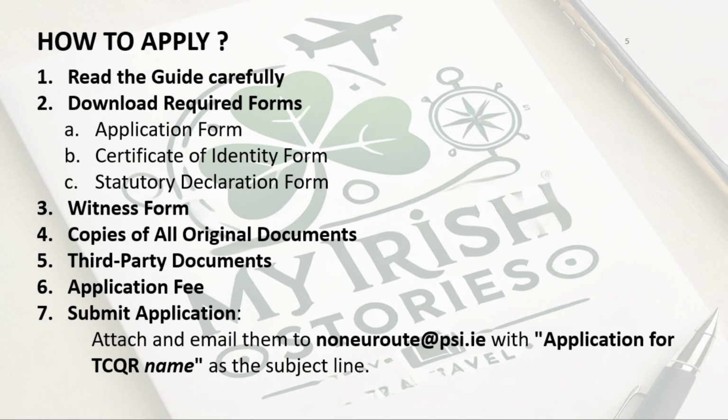Then move to how to apply. Once the updated application form is live on the PSI website, there is how you can begin your application under the 2024 guidelines. First of all, carefully review the PSI guide in full before starting your application. Then visit the PSI website and download the necessary forms, including application form, certificate of identity form, statutory declaration form, complete and witness forms. Fill out the application form completely.